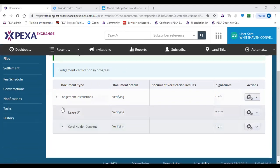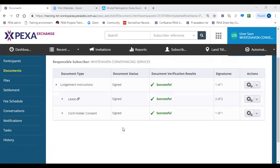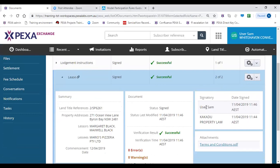Now, Nicole has actually signed the lease on behalf of the lessee party, which is why that lodgement verification happened again. And I know that she has signed because I can see that in my signatures column, I've got 2 of 2 signatures. When I select that, the screen will expand and I can see that myself, so I'm currently logged in as user Sam, has signed, and Zoe from Kakadu Property is signed for the lessee. You can also see those terms and conditions there, so if I did want to have a look at them before I lodged this, I can also do that.